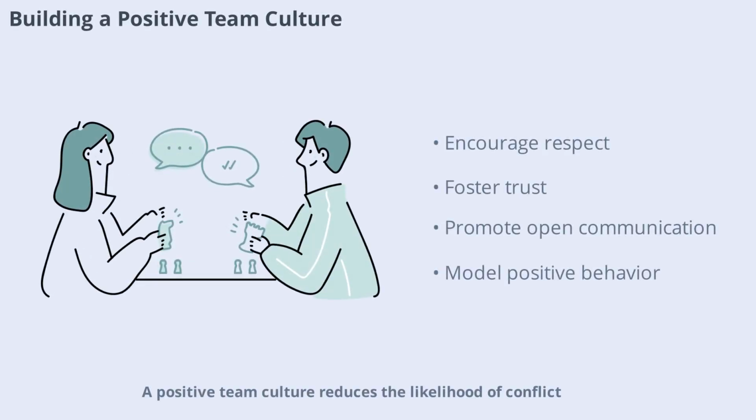A positive team culture reduces the likelihood of conflict and makes it easier to resolve issues when they arise. Encouraging respect, trust, and open communication creates an environment where team members feel safe to express their opinions. Leaders play a crucial role in modeling these behaviors and setting the tone for the entire project.